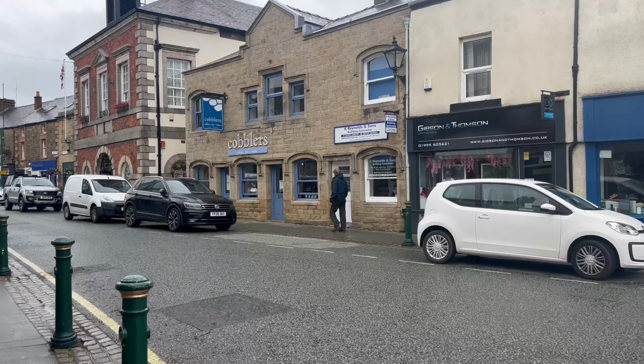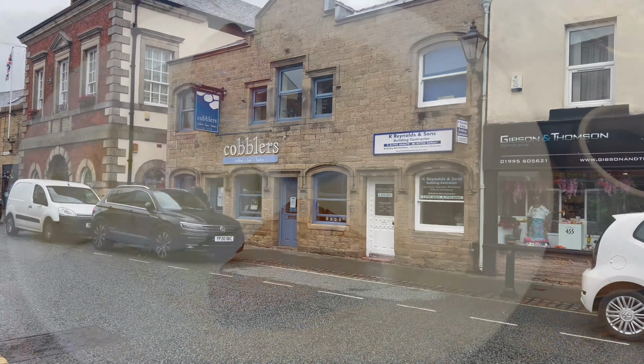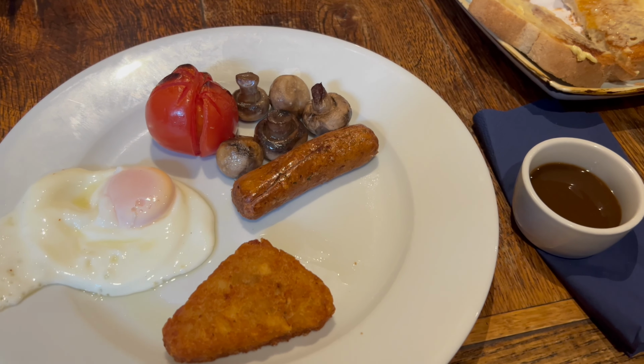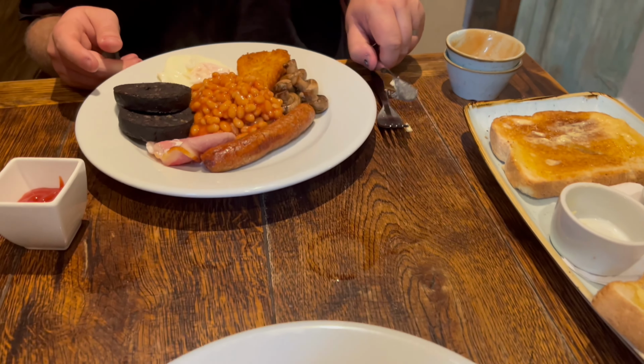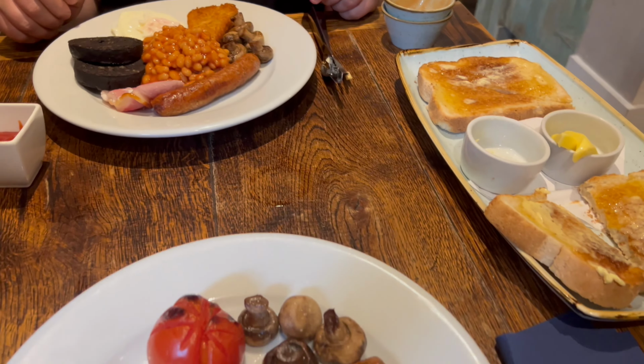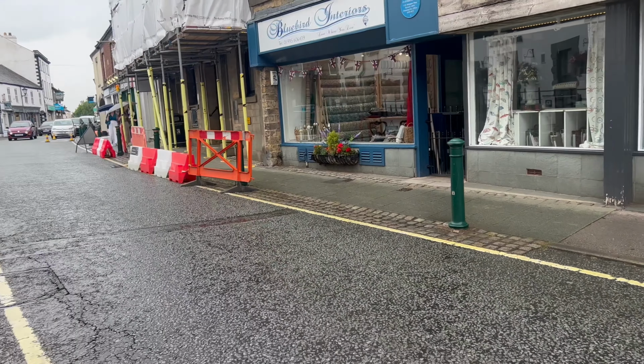So this is where we are gonna stop off for a little bit of lunch. We've just popped out for breakfast as well. I've got the veggie breakfast and Jonathan's got the normal breakfast with some extra black pudding. Garstang is just the cutest town though. Little interior shop there. I spy some William Morris fabric in there.